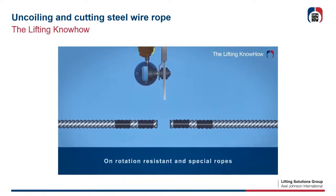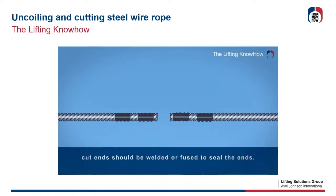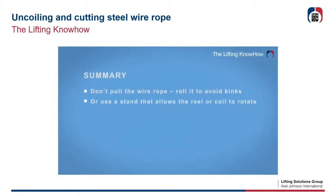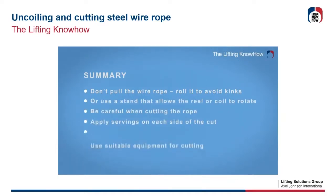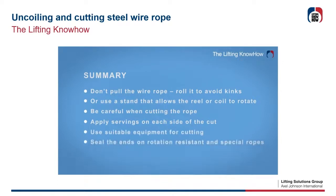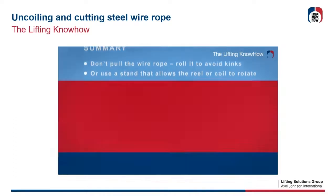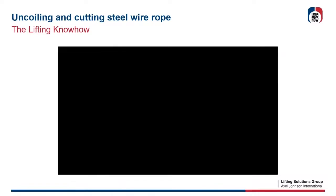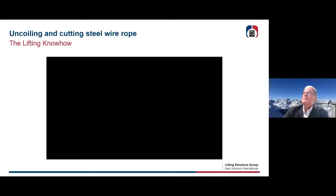And if possible, if it is a non-rotating rope or a high performance rope, you can fuse the ends so that the rope won't open up again. So very important, don't pull your rope, you coil it or uncoil it. And be careful when you cut the rope, you have to do the right seizing, 2 times or 4 times, depending on the quality of your rope. And if you have questions about this, well, we can show you more. Just call us and we will inform you how to do it.